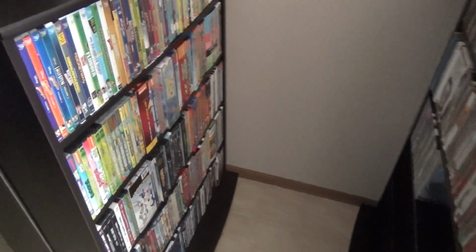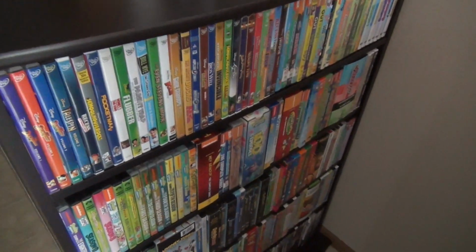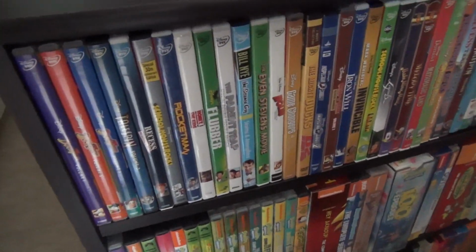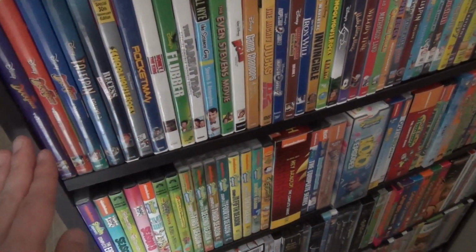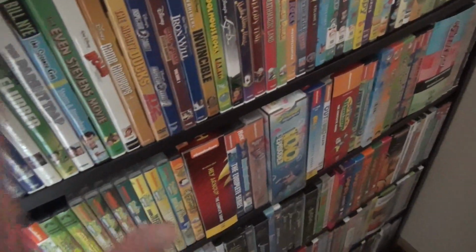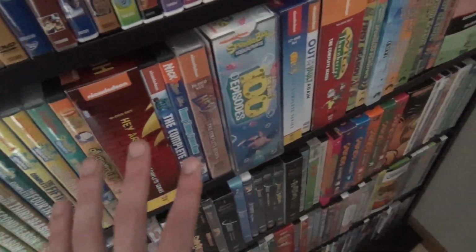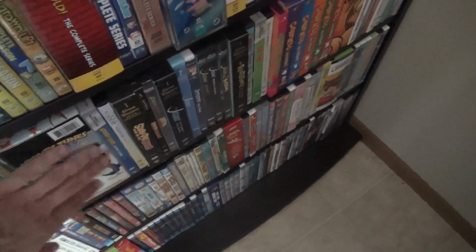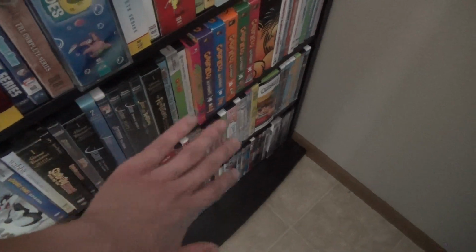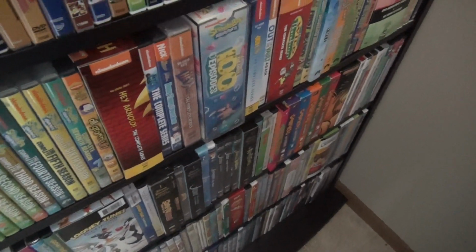Alright, so now I just finished sorting the DVDs, or partially sorting them, I guess, so they are back on the shelf. So basically what I have done here is I have all my Disney DVDs in a section, but they're not organized within the section. That is still yet to be done. And then next we have Nickelodeon, and then Cartoon Network, and then Looney Tunes and some Warner Brothers stuff, etc. So that's how I've kind of organized it in groups like that.